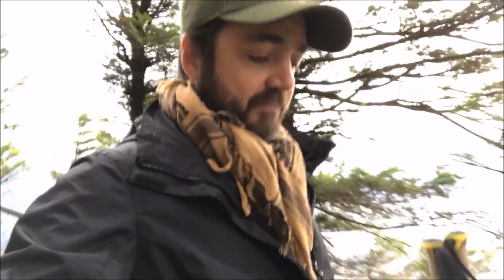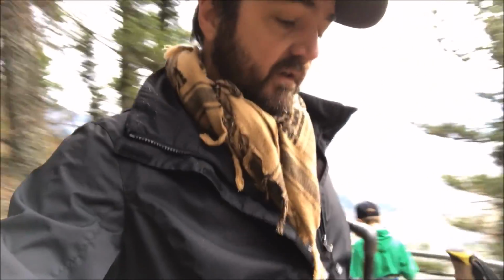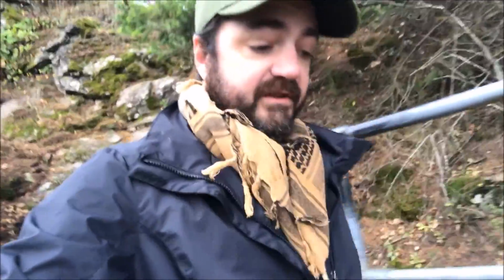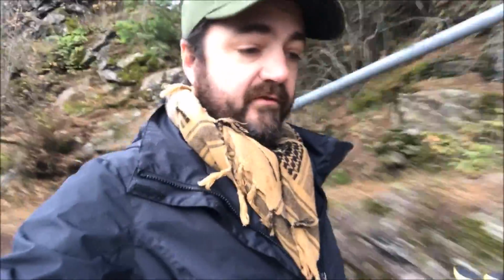So we made it to the top. That was actually a really easy trip. It didn't take us long. I'd say if we didn't stop and take photos and videos, we could have done it in maybe 30 minutes tops. Wasn't too taxing, handrails the whole way, so this would be a good trail to take family on and go for just a quick afternoon.